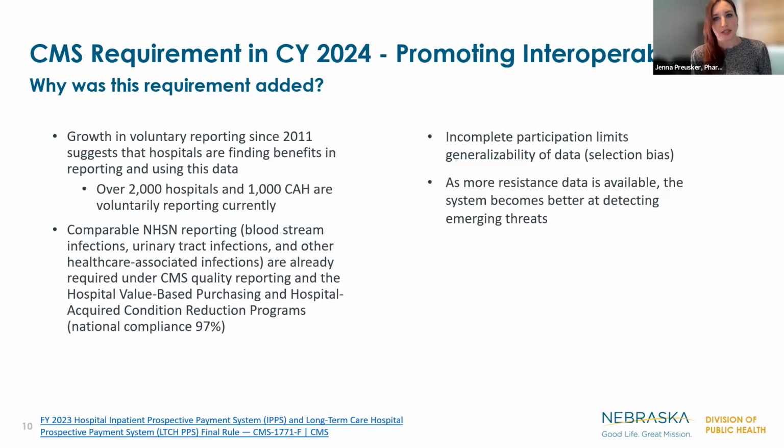The third reason they listed was that if we have incomplete participation throughout the country, it really limits our generalizability of the data. Having an incomplete data set would really kind of bias the data towards the facilities that are reporting. And then their fourth argument is that this data is very useful. And so as we have more of it available, we'll hopefully become better at detecting emerging threats and be able to identify them sooner.